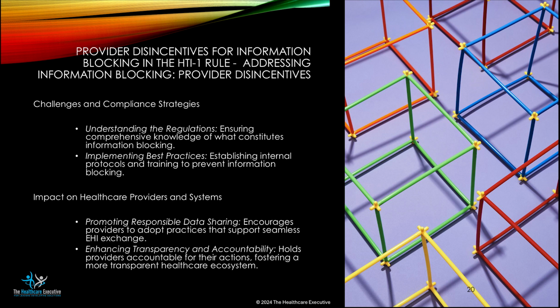However, these disincentives come with challenges and the need for compliance strategies. Understanding regulations is crucial. Healthcare providers need to have a comprehensive knowledge of what constitutes information blocking. Implementing best practices involves establishing internal protocols and training to ensure that all actions are in compliance and do not inadvertently lead to information blocking.